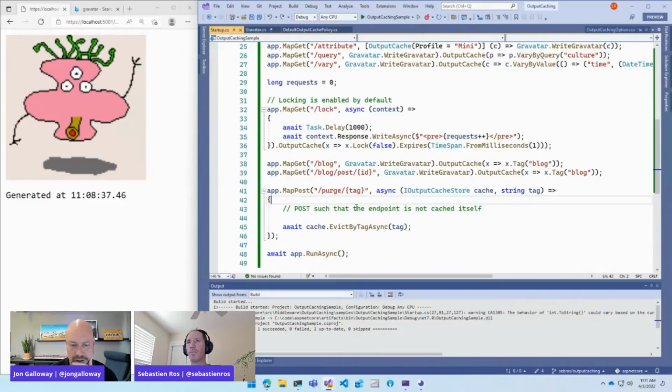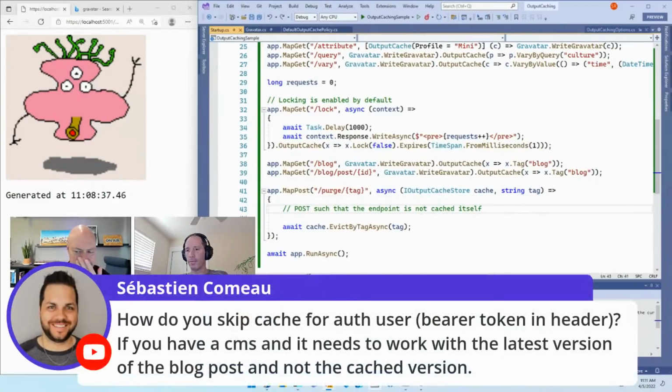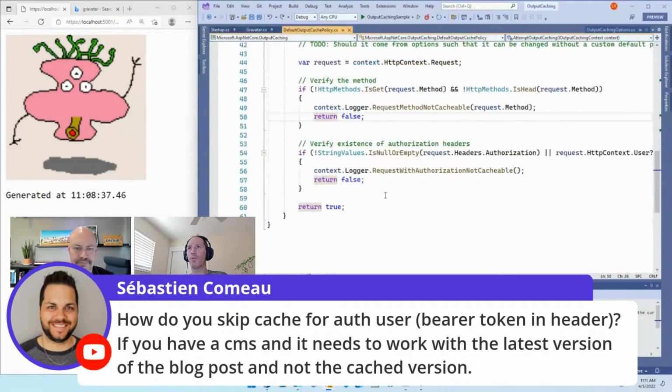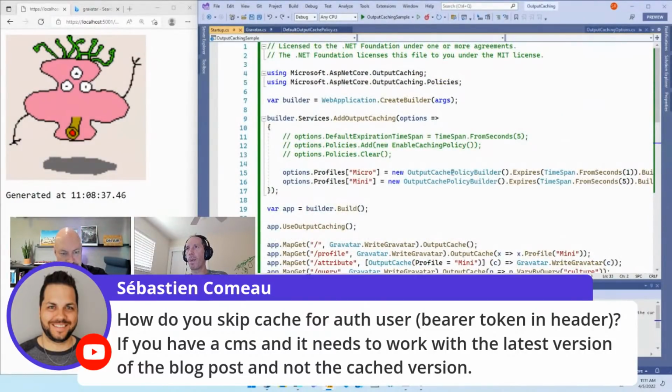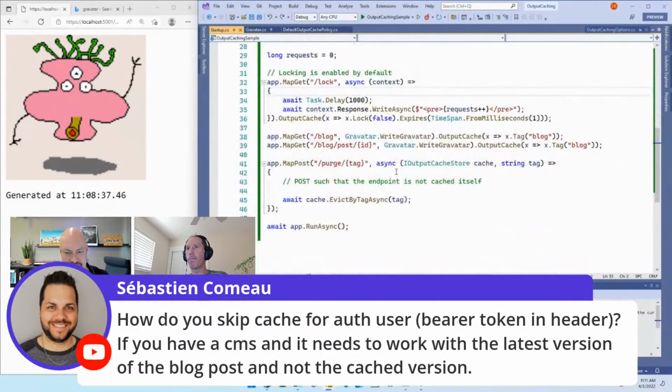So that's the idea. Question here about headers. For instance, can you skip caching based on a bearer token in the header? Yeah. Actually, the thing I showed you here, well, this is authorization, but you could say, in this case, if the current request has this header, then return false. Don't cache that. And that could be your own policy. Let me show you what the policy is. And that's the default. So by default, if there's an authentication header it's not cached, but you could override that if you wanted to.